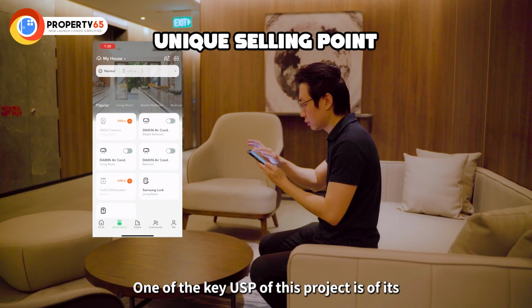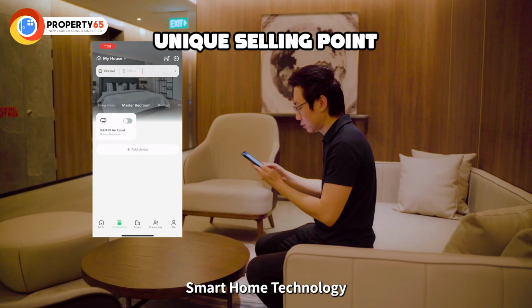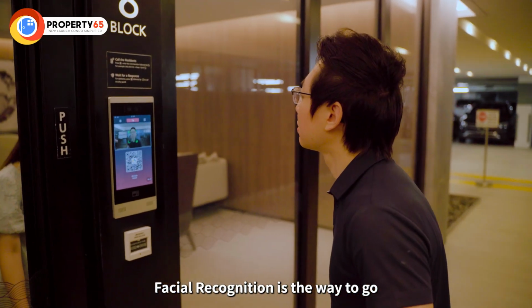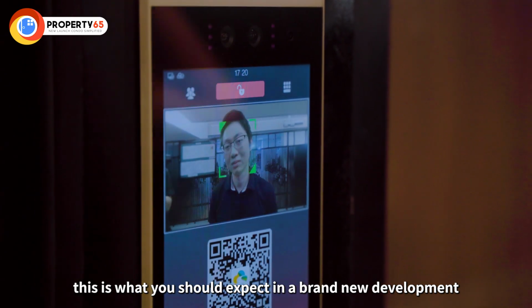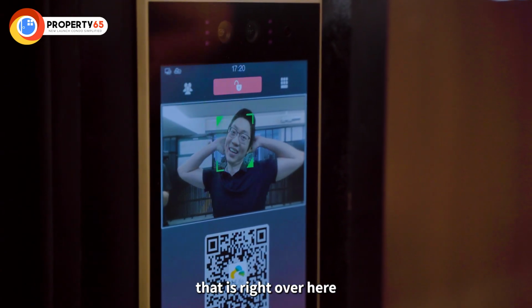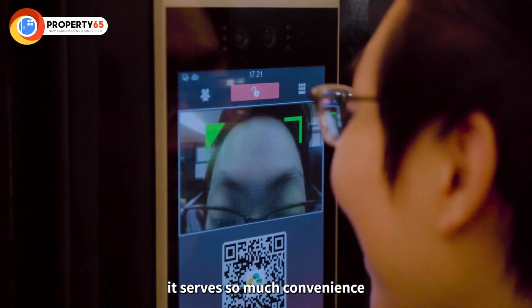One of the key USPs of this project is its smart home technology. Facial recognition is the way to go. This is what you should expect in a brand new development that is right over here. It serves so much convenience.